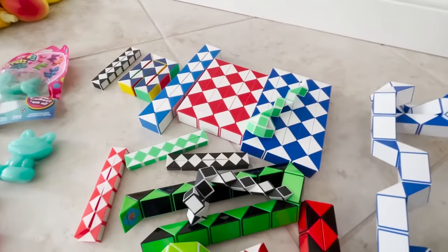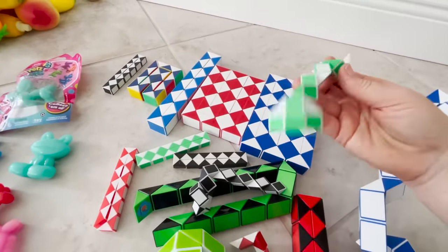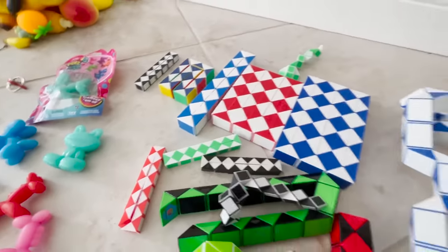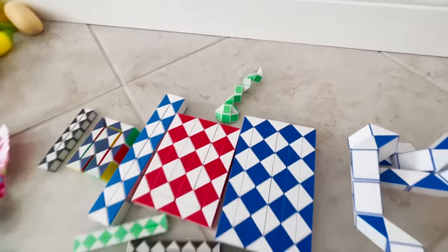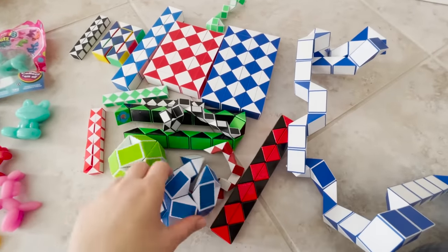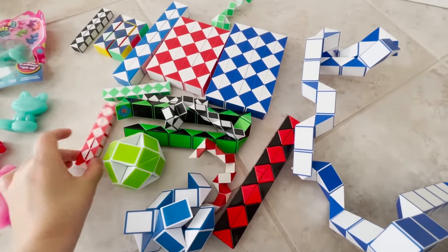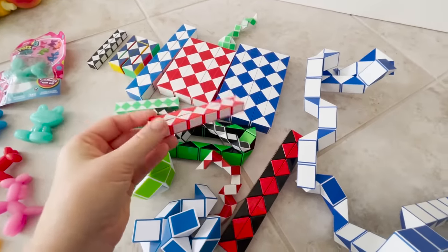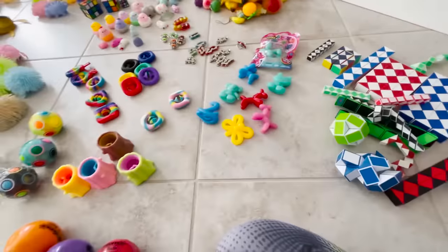Here is a snake made with a snake fidget toy. So that's cool. But yeah, some tutorials on my fidget toys plus TikTok, so you can see how to use them. And they're great for if you're on a long car trip or something, because you can just use your imagination and this will take a lot of your time in a fun way.